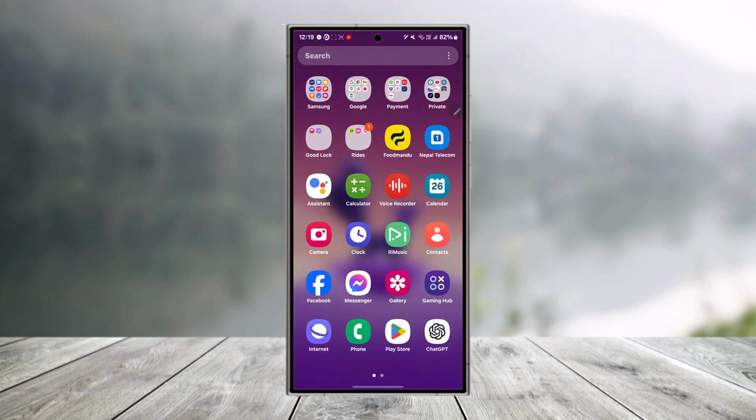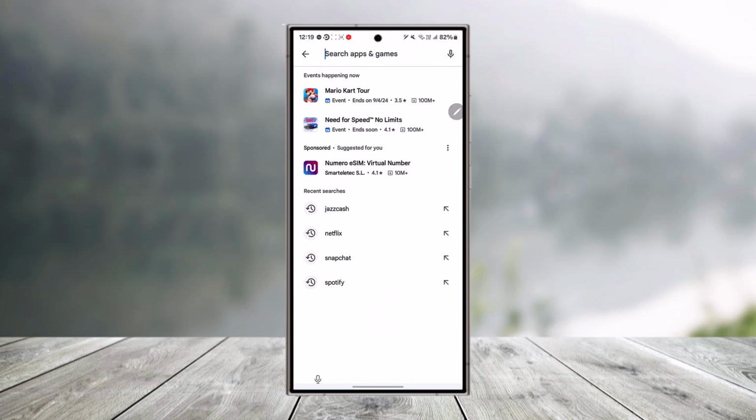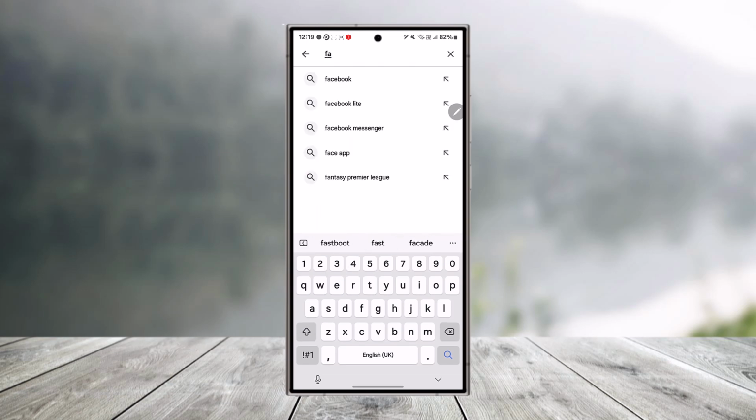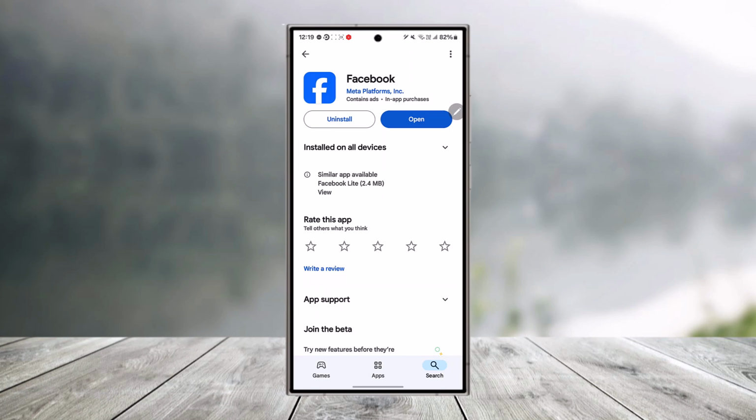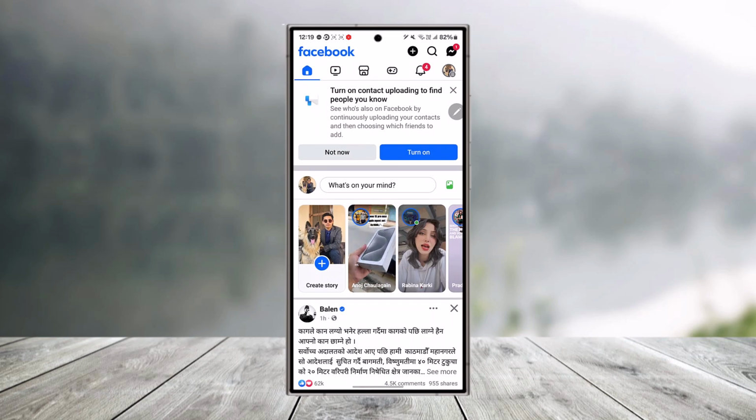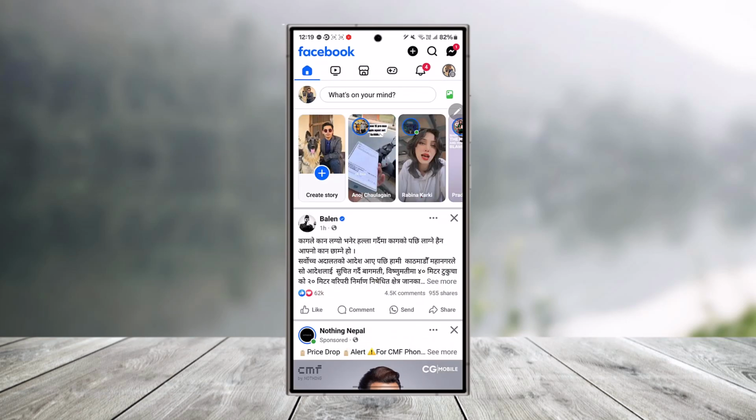And once you've done that, open up your Play Store or your App Store. In the search bar, just type in Facebook. Check if the Facebook app has an update, and if it does, just make sure to update the Facebook app to the latest version. After that, now you can open up Facebook and try to log into your account, and you will most likely not have the problem.